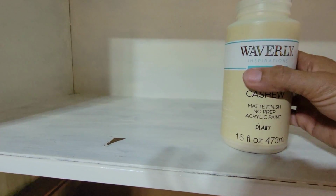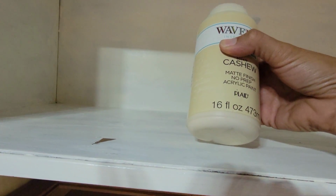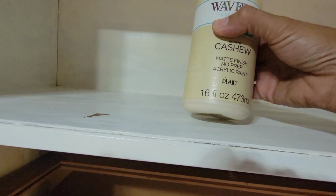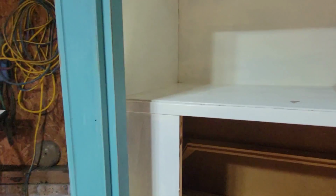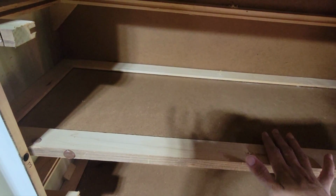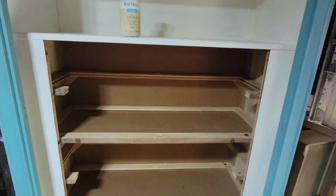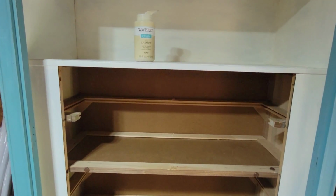Especially with this cashew, you can kind of see at the bottom, and just comparing it to my country white, it's more of a cream, and I just think it's going to blend better. I think it's going to tie in my agave color better, and especially if I do the burlap lined shelves, I think it's just going to all tie in really nicely. So I'm just going to go ahead and do that coat of cashew.